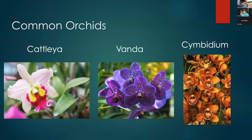Sometimes you can get the actual floral tubes to stick in there, but just cut it off the night before, set it in a saucer of water, and it'll firm up. So that's how you take care of those. Here's the Vandaceous kind of orchids we see. And here's the Cymbidiums, and we've got a perfect example of a Cymbidium.